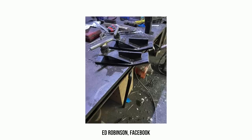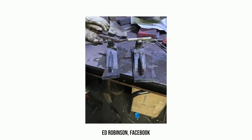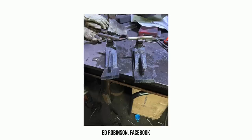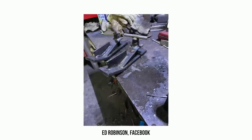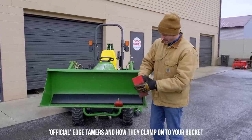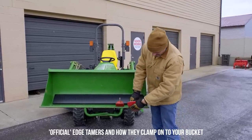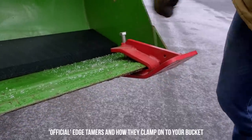Next up, we have Ed Robinson, who did a great job manufacturing his own homemade edge tamers. Edge tamers have proven to be a very popular hit for good reason. They're a great option to add onto your bucket to help prevent it from digging into your ground when you're snow plowing, even maybe doing some leaf cleanup on your lawn. But if you want to protect your bucket, protect your driveway, edge tamers are a really great option to look into. However, Ed did a great job welding up his own homemade edge tamers to use on his bucket. Nice work, Ed.